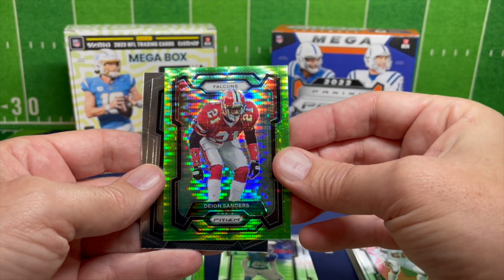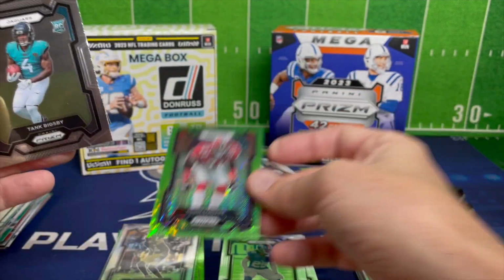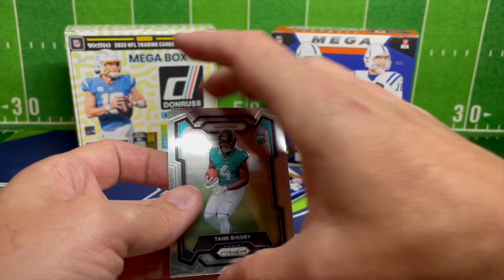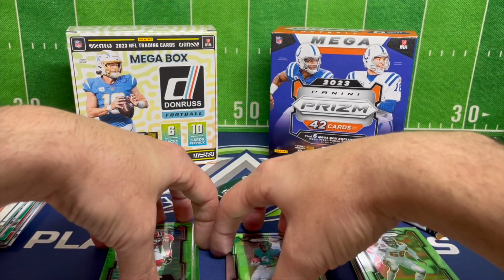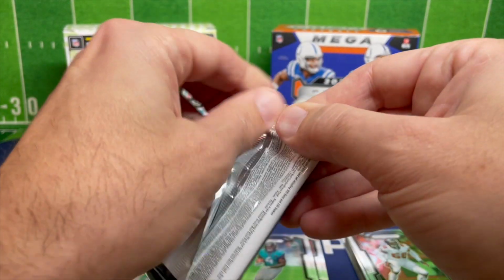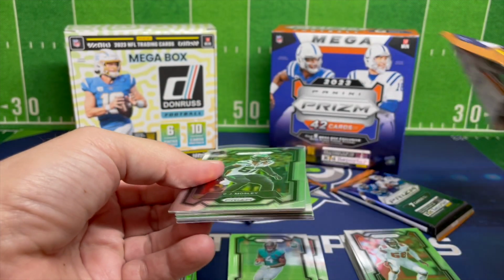Got a Deion Sanders in the green Pulsar. That's a sharp-looking card. Tank Bigsby and Zach Harrison for our rookie. So, all right, looking pretty good. I'd love to see an auto of that Deion Sanders in the green, but, you know, beggars can't be choosy here.